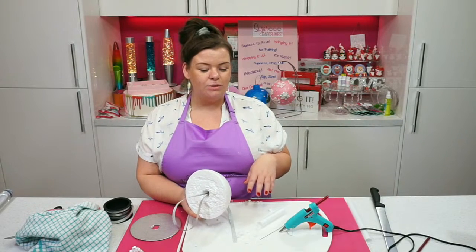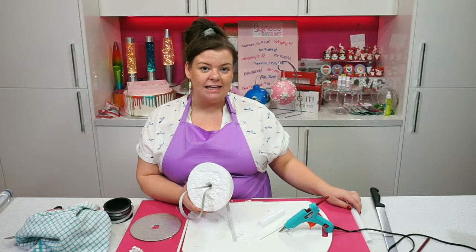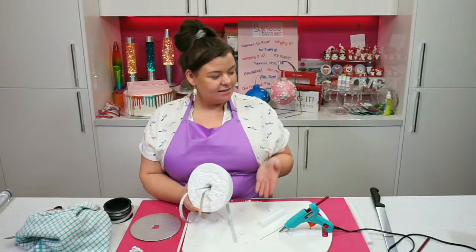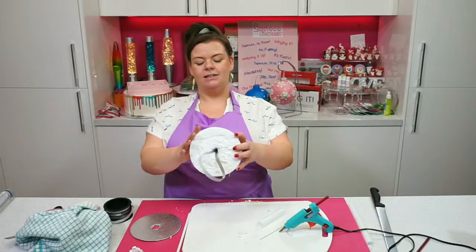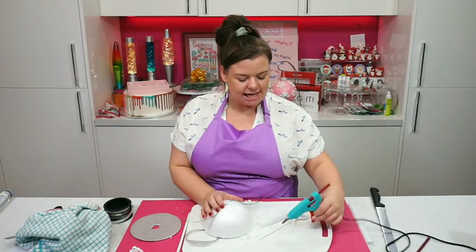After this live, if you want, I can make the internal structure for the full cake, so you can see how you would build it from the inside. Not saying I'll make the whole cake, but I can make the internal structure so you can see it.